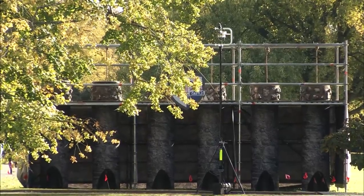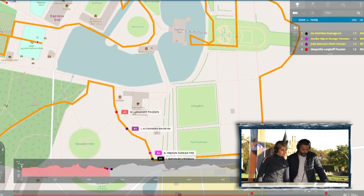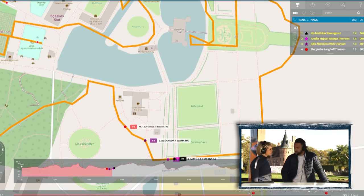Right, so we are going to give you the leaderboard as well. Now, our favourite is on top, Cecilia. Yeah, we have Ida Matilda in front now and Annika just behind. We have Margrethe in the far back, but Margrethe has shown earlier that she's really good with the wings, so let's see how that goes.